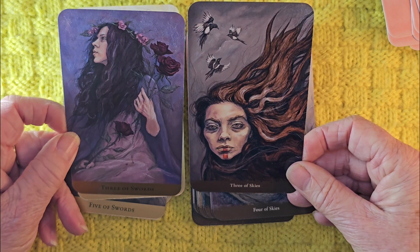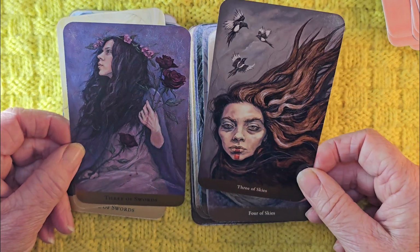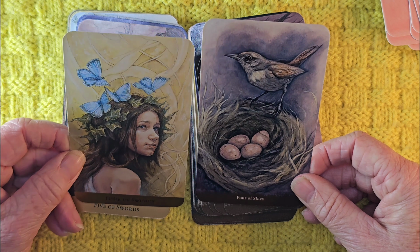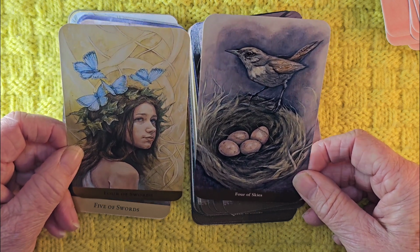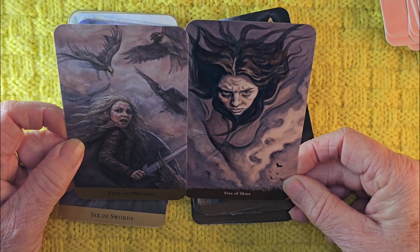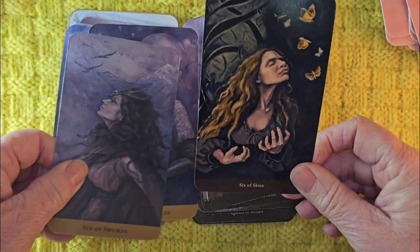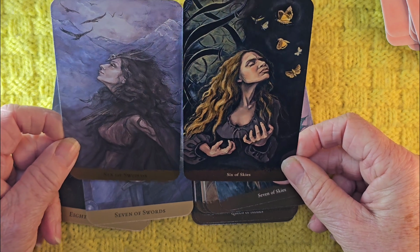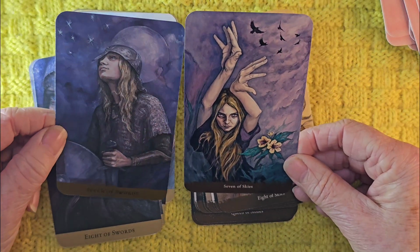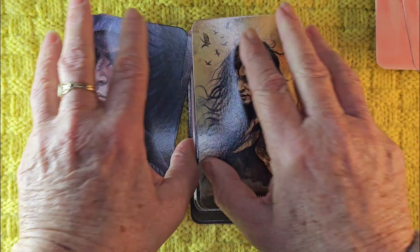The 3. I prefer this one. It speaks to me, this 3 of Cups. 3 of Swords. Actually, totally speaks to me. 4. So, is that a wren? I don't know my birds, but I think it might be a wren's nest. Yeah, look at that. That 5. Gosh. 6. Quite similar, really. 7. Very different. Very different. And then the 8.